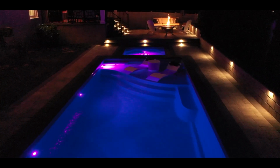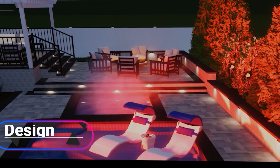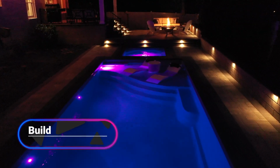Fortunately, we worked with the best on the design, Scott. He helped us take what we were going to use the backyard for and put it all together in a layout that we could maximize the space of our backyard.